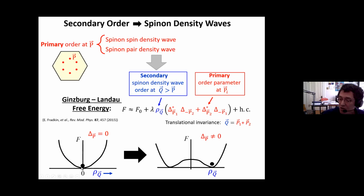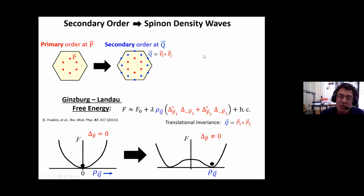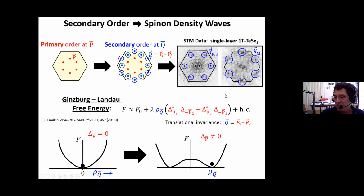But if we have a non-zero primary order parameter, then that induces a non-zero secondary order parameter, which comes from this simple free energy functional that I've written down here. And in order to preserve translational invariance, the wave vector of the secondary order has to be equal to the sums and differences of the primary order. What that means is that if we have primary order at these red dots, then that should induce secondary order at the blue dots, because the blue dots are the sums and differences of the red dots. So now we can compare our data to the blue dots. And it compares very nicely. We have beautiful agreement. Our data is lying exactly where you see the blue dots.